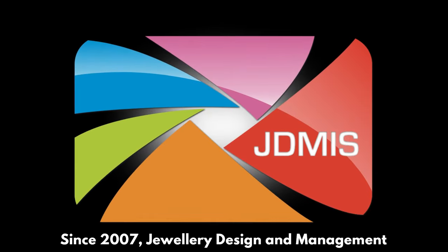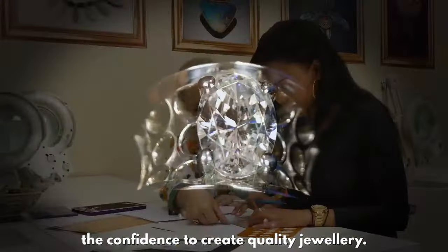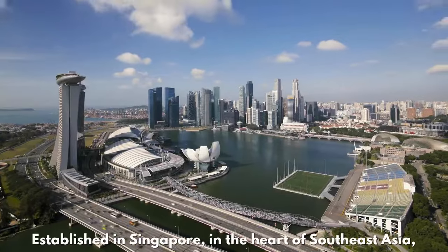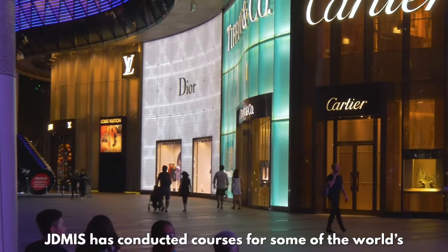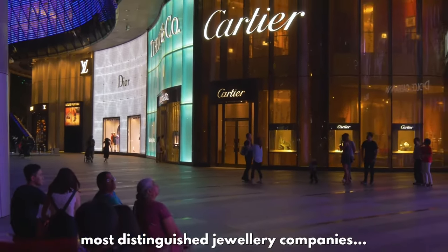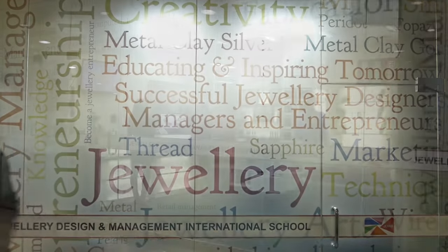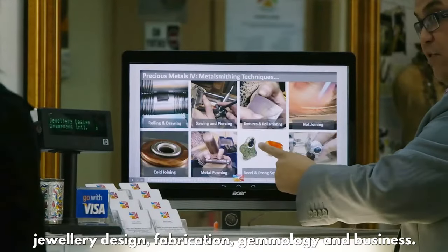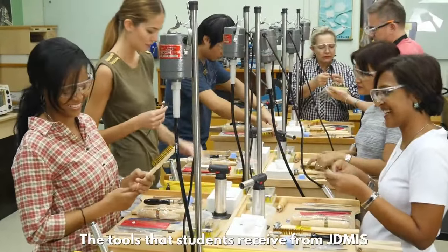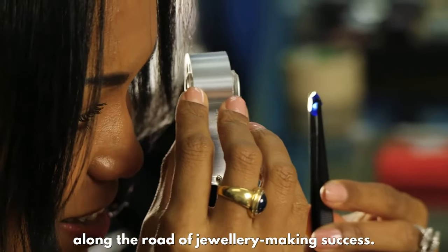Since 2007, the Jewellery Design and Management International School has given thousands of people the confidence to create quality jewellery. Established in Singapore, in the heart of Southeast Asia, JDMIS has conducted courses for some of the world's most distinguished jewellery companies, as well as passionate amateurs and those ready for a career in the jewellery industry. Specializing in the jewelry arts, JDMIS provides exceptional education in jewelry design, fabrication, gemology, and business.